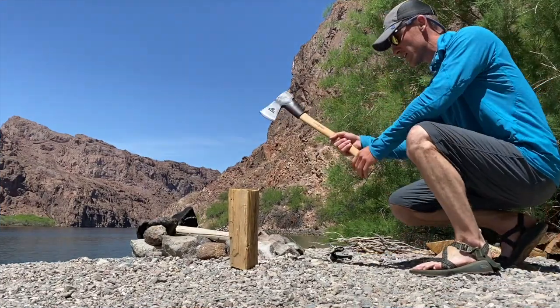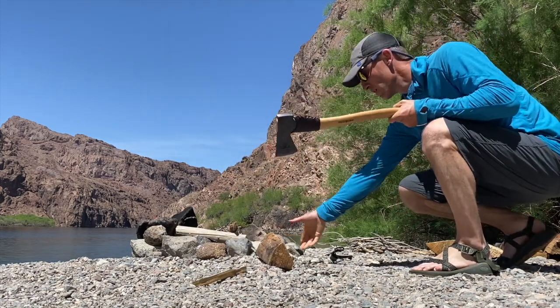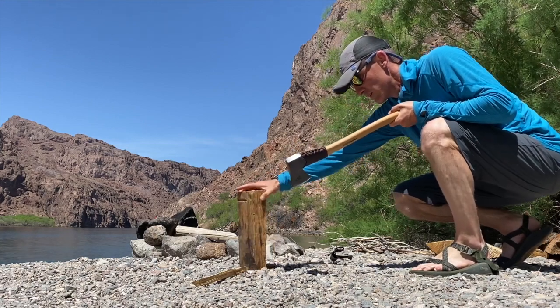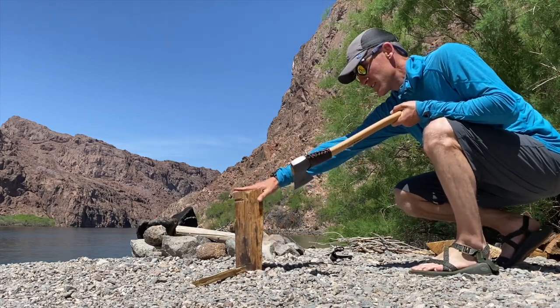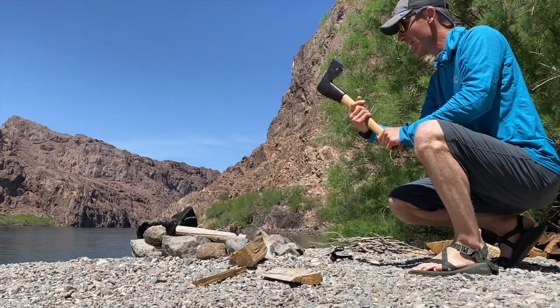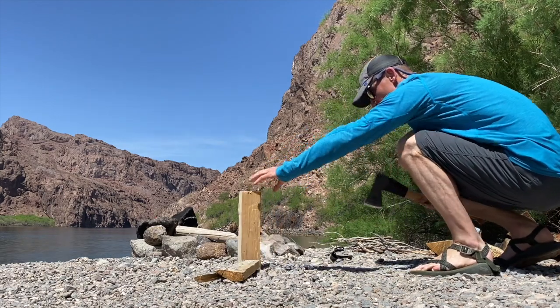Ooh, new axe. Let's see how she does. Does great when you miss the wood. Somebody just went by in a flotilla made out of kayaks, and it's kind of the coolest thing I've ever seen. Okay, that's great. That is high speed.